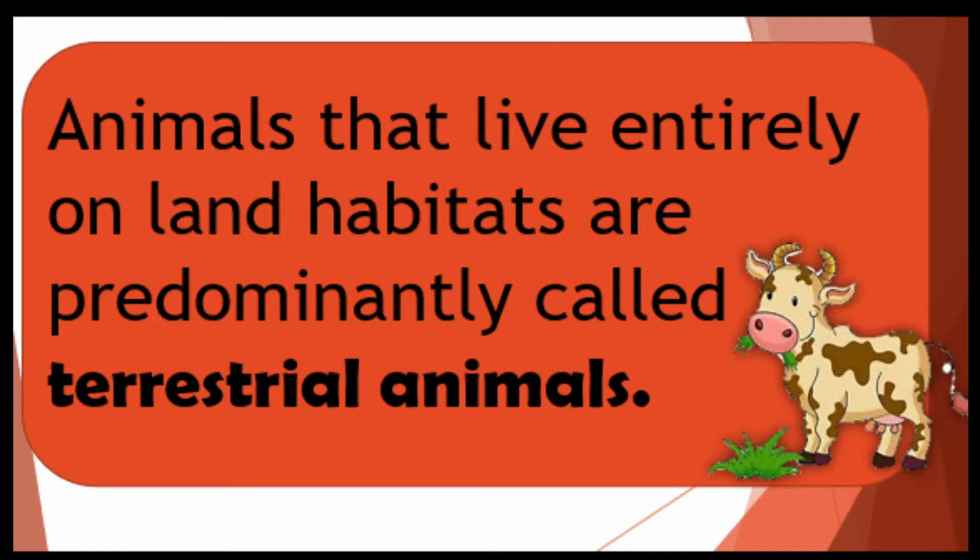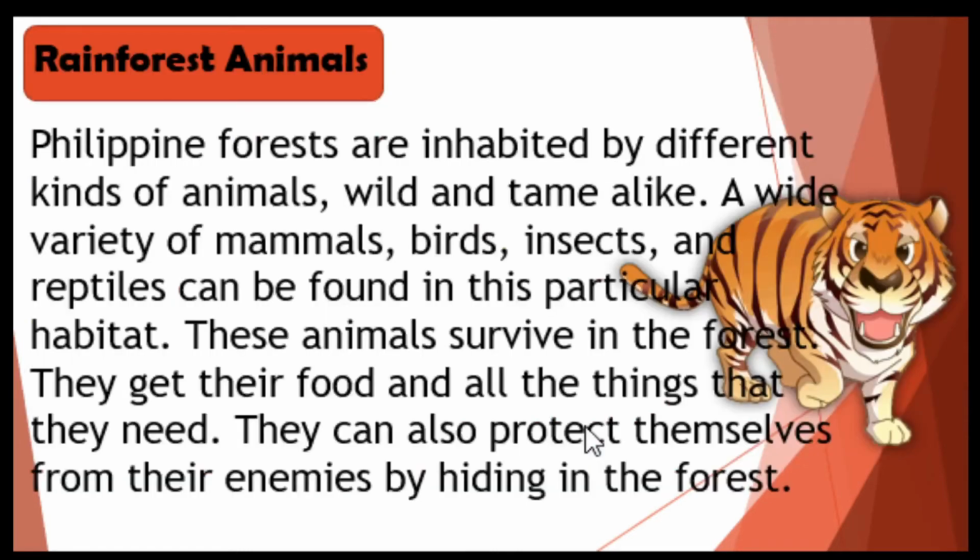Animals that live entirely on land habitats are predominantly called terrestrial animals. Rainforest animals. Let us know them. Philippine forests are inhabited by different kinds of animals, wild and tame alike. A wide variety of mammals, birds, insects, and reptiles can be found in this particular habitat. These animals survive in the forest. They get their food and all the things that they need. They can also protect themselves from their enemies by hiding in the forest.